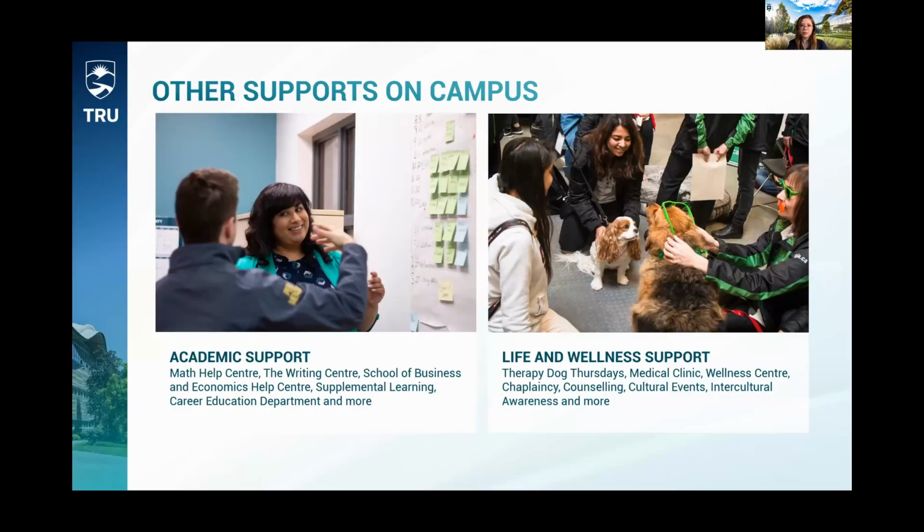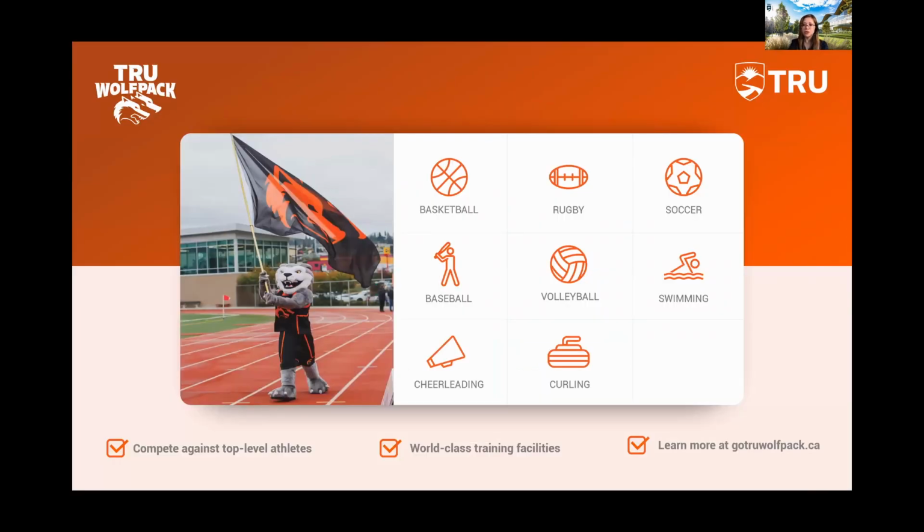We have a team to guide you through those questions, including tons of academic support, including your well-being here on campus through different wellness programs, therapy dogs Thursday, counseling, right? So lots of different options to support you through and through on our campus.